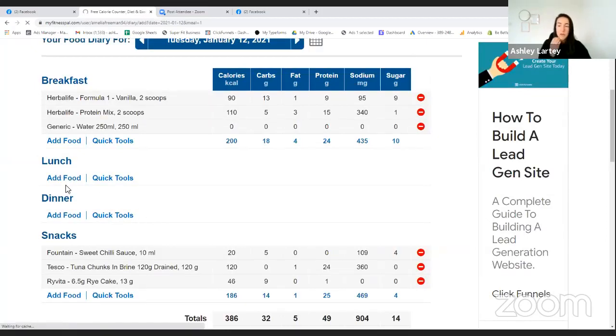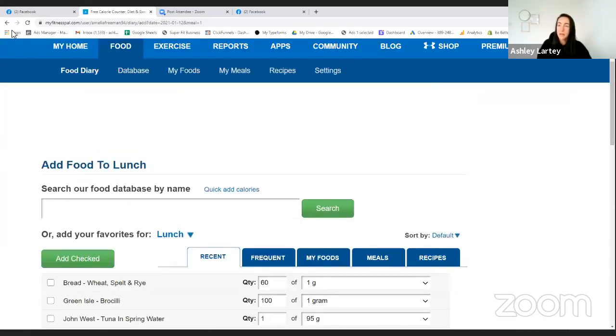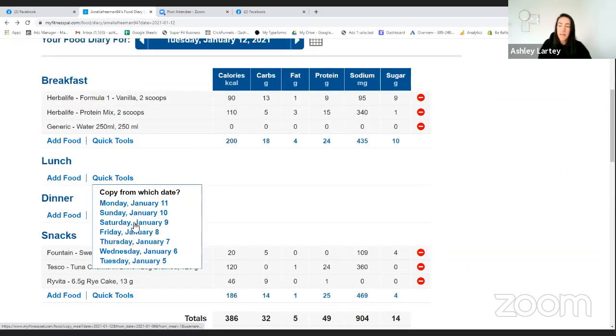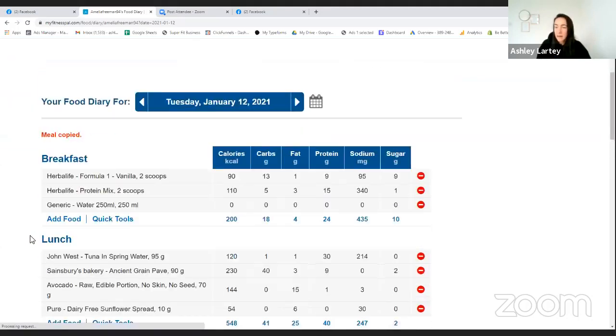Then I'm going for lunch. So what am I having for lunch today? I know what to do. Let's see what I had for lunch. Copy it from a date. Let's copy it from, I can't even remember what I had. Let's copy it from Thursday. What did I have on Thursday?